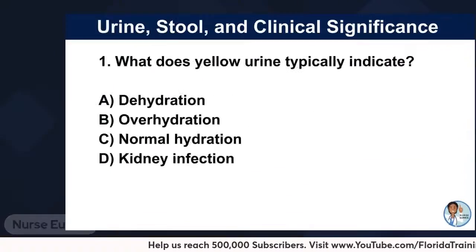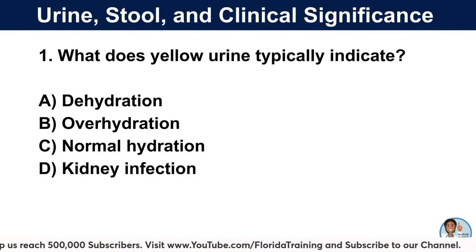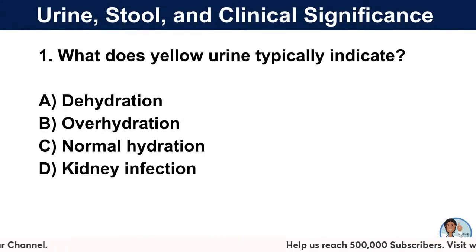Here we go. Question number 1. What does yellow urine typically indicate? Is it dehydration, overhydration, normal hydration, or kidney infection?